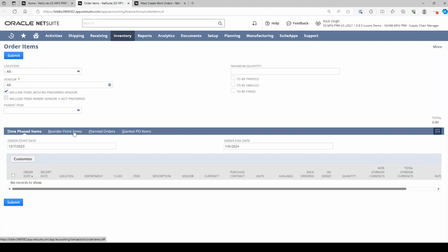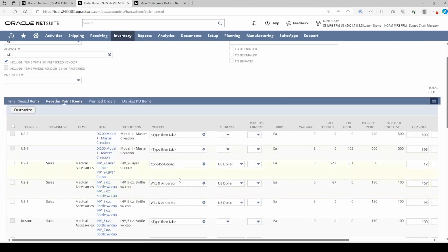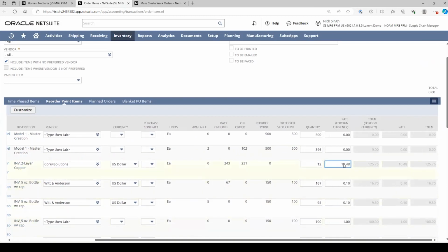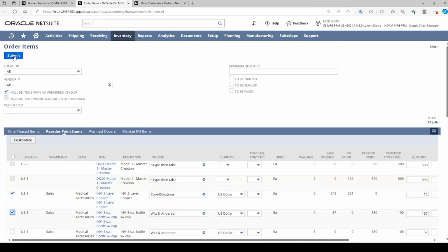I have different planning methods. In this case, I have several items that NetSuite is informing me to purchase. I have some where I'm a preferred vendor, and here's the quantity that it tells me to order. And here is some pre-configured pricing for this particular item from this vendor. So literally all I have to do is mark the lines that I want, submit, and it creates my purchase orders for me.